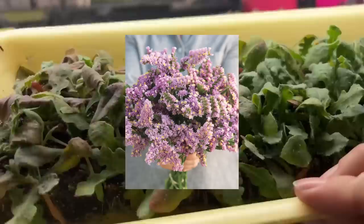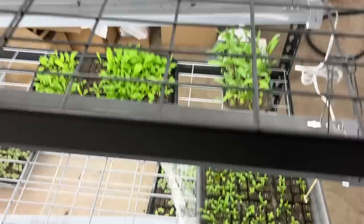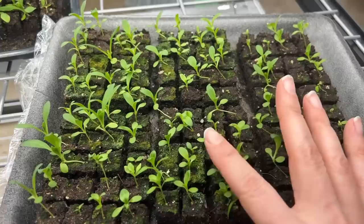That's looking pretty good. It's a little bit thirsty, so I need to get some water down here. Down here, we have more Dianthus. Dianthus just performed really well for me in bouquets, and it was the perfect filler, perfect pop of color. So I have some of that.